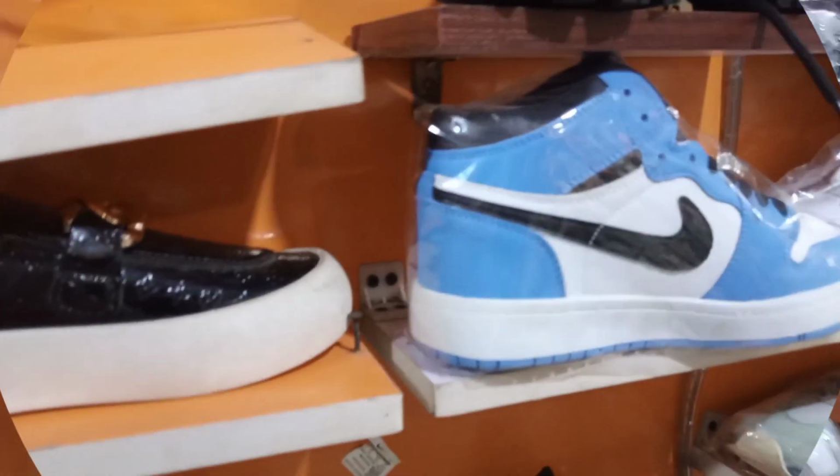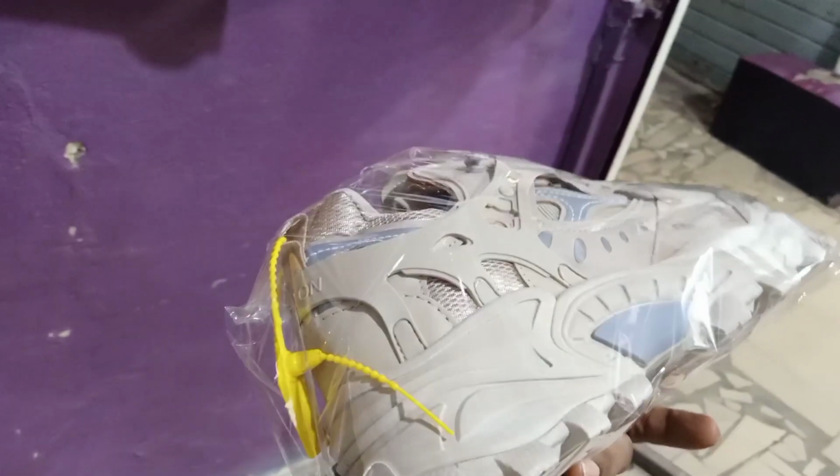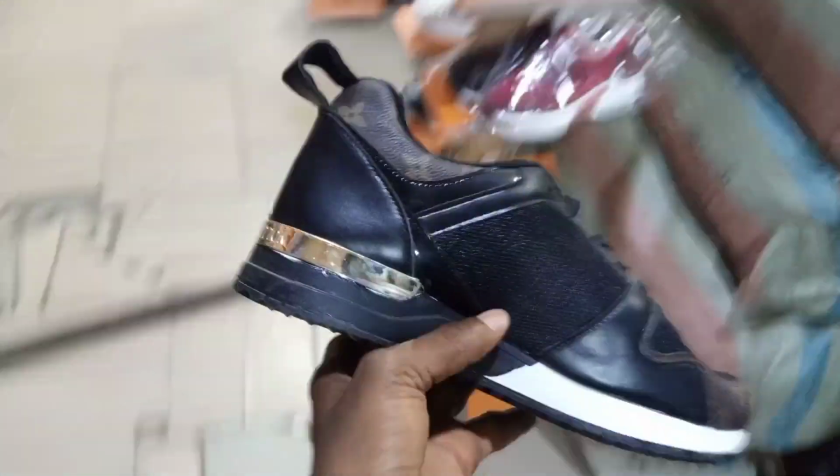Okay, how much is this? This is going for 12,000 as well. Okay, this is 12,000. This is another color of it, also going for 12,000. This is how it comes. It comes in a box. This is the box.